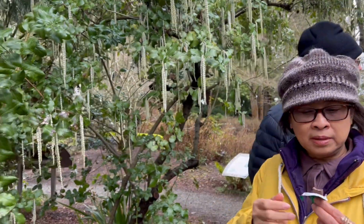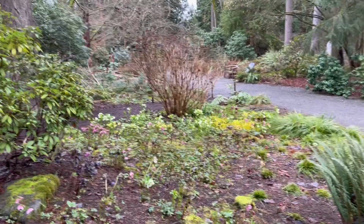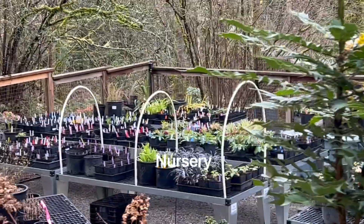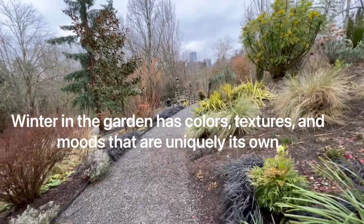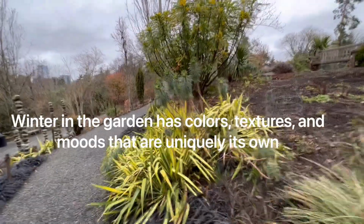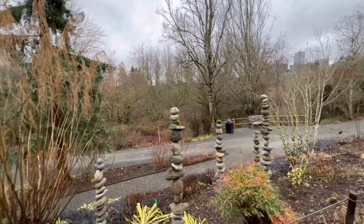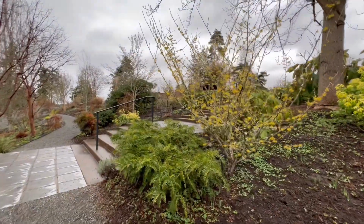Can I pick one and put this in my... You can't pick any. There are some flowers, I don't know what they are. The white and pink. Wow, look at this. Look at what they did to the stones here. Continue on. This will look really nice in the spring.